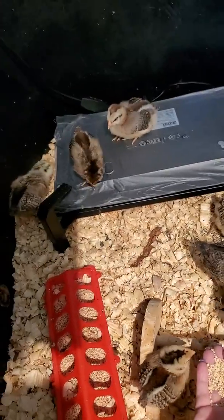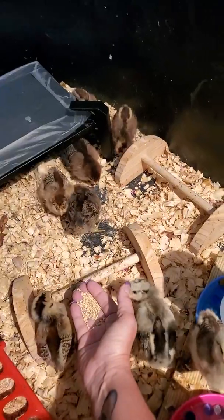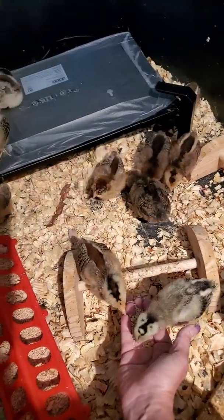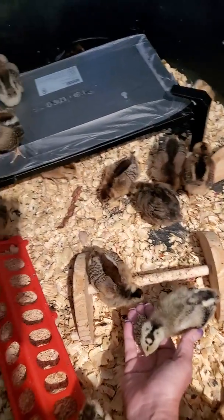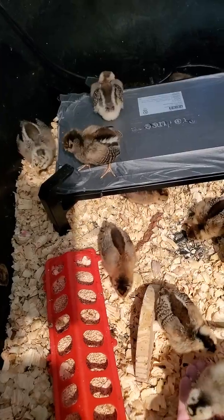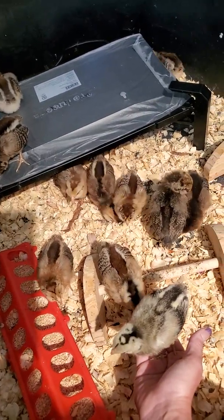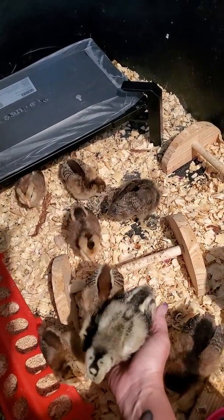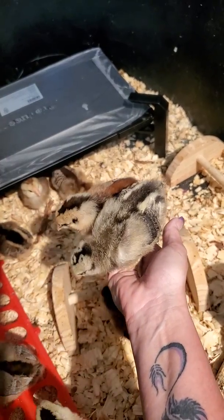I do hold all of them for a good 10 minutes a day, each one individually. That would be why I know all of their names. Spending a little bit of time with each one and holding them makes them more friendly and more calm around humans. Oh, now I've got two of them in my hand. Penguin and Freya.